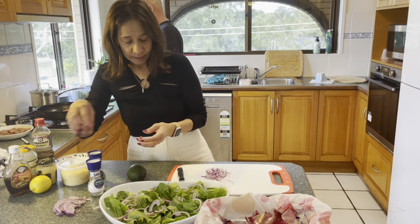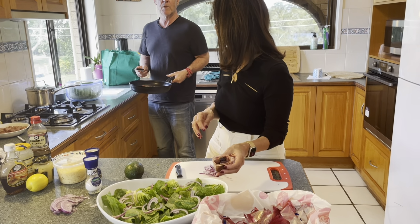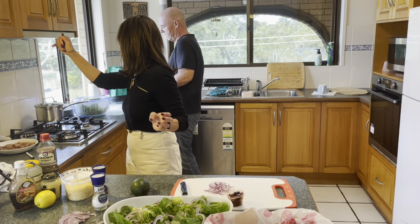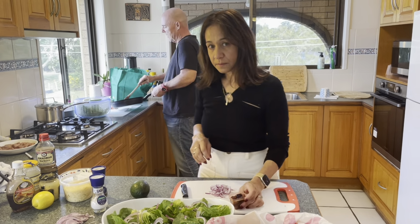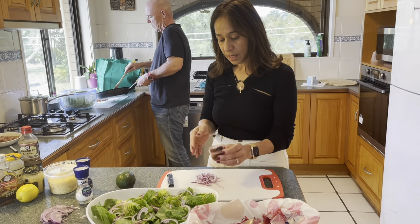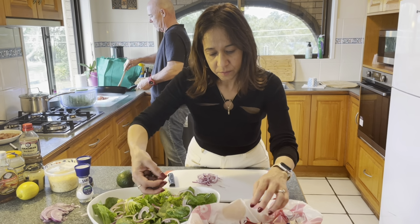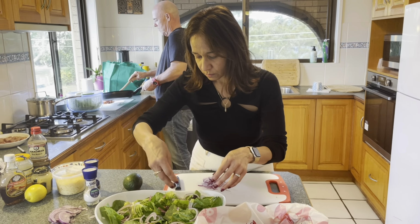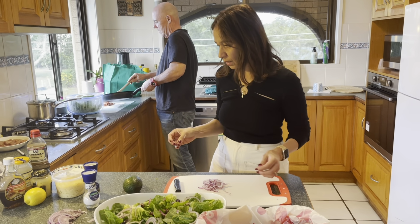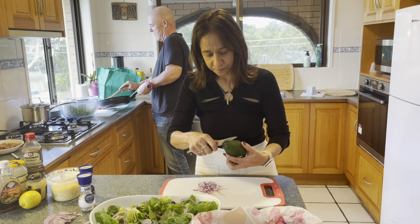So next we can put the black olives. Thanks, mate. While you're doing that, I'm going to put this bacon onto some paper over here to cool it off, because it's smelling pretty cooked. And I'll start scattering the olives on the lettuce here. Okay, and then we'll do the avocado.